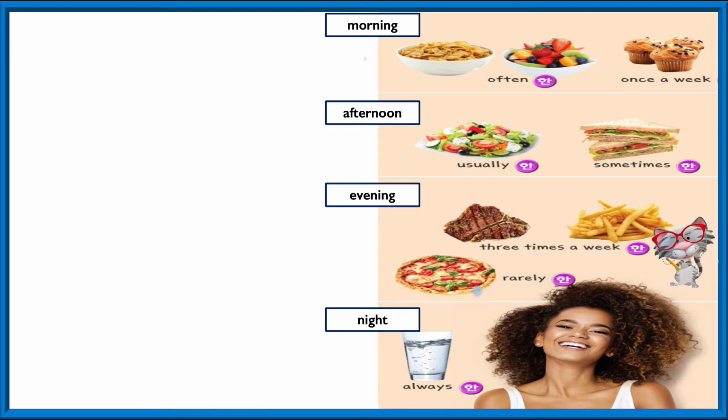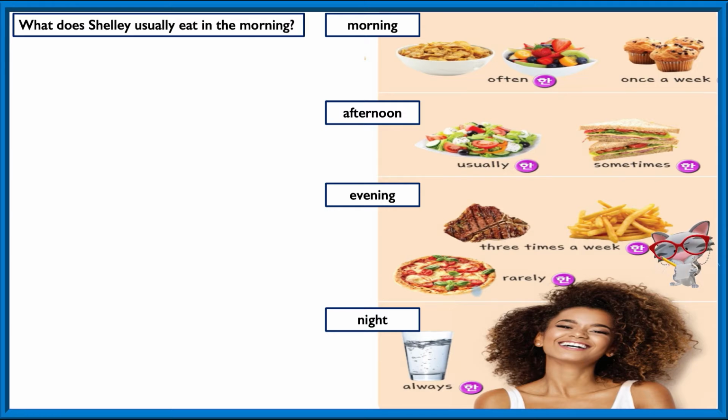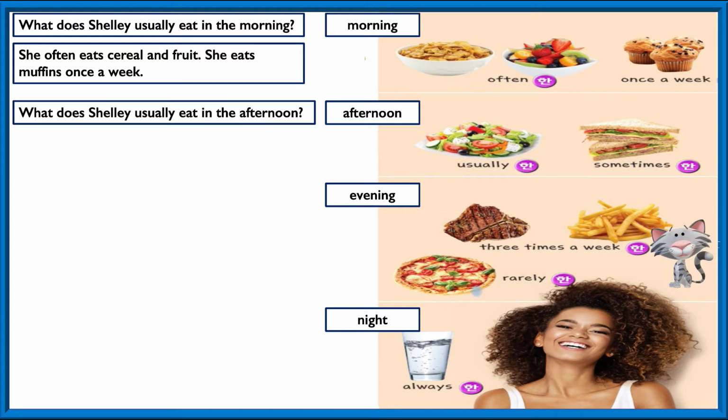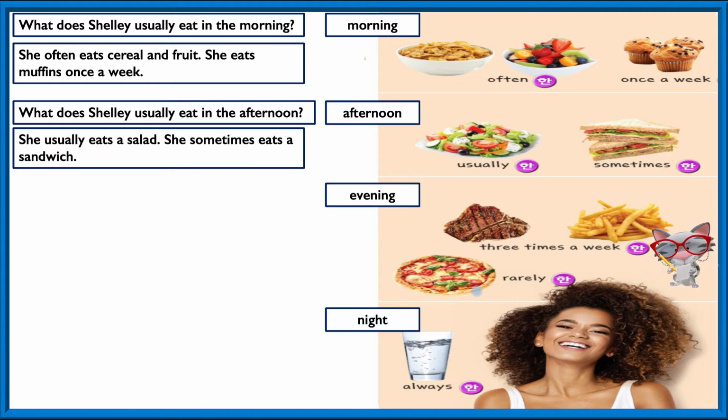Okay, Younghee, if you ask me the questions, I'll give you the answers about Shelley. What does Shelley usually eat in the morning? She often eats cereal and fruit. She eats muffins once a week. And what does Shelley usually eat in the afternoon? She usually eats a salad. She sometimes eats a sandwich. So salad can be countable and uncountable. Oh, confusing. Yes.